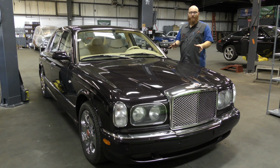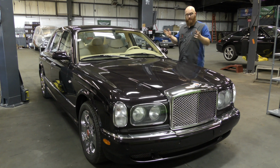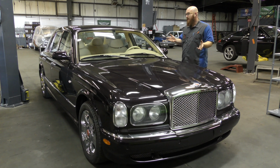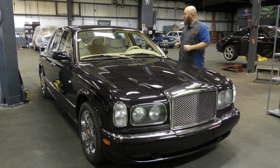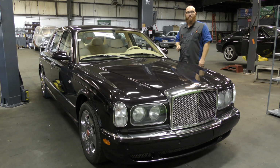It's in amazing shape, and it's here because it has some codes, a check engine light for knock sensors. It also has some steering issues we're going to take a look at and see what's going on there. It really doesn't have a long list of things to get done, but like all of his cars, he wants them all in top shape before they go on his lot. We're going to get this car in top shape so he can take it and sell it. Let's open the hood and see what it looks like under there.